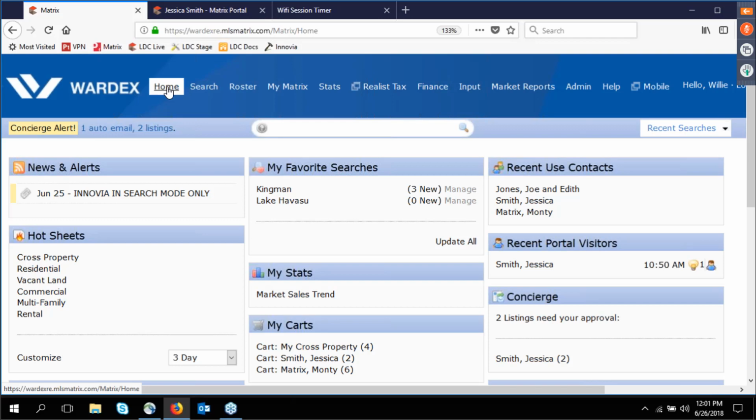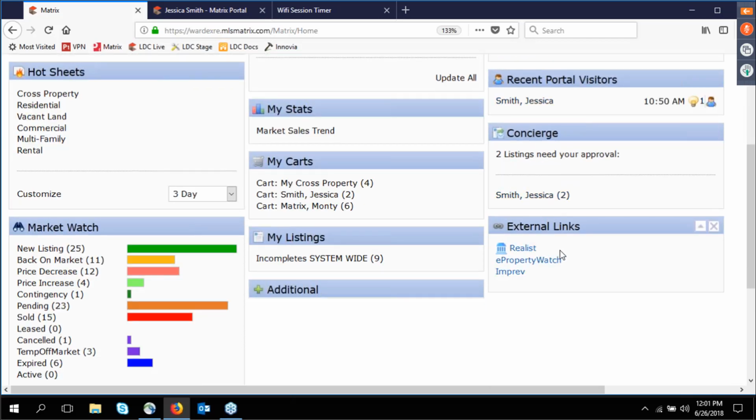And the last gadget here, external links. These are just some links to some third-party websites. If you clicked on it, it would open up a new window, take you to that site. When you close the window down, you're still in the MLS.